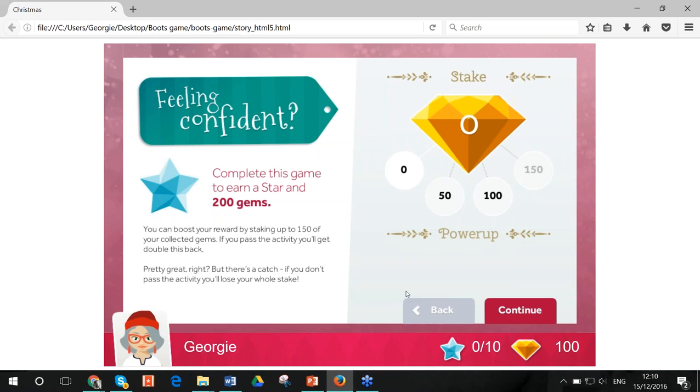And now I've seen the instructions, this is where I get to judge my confidence. So I know that this is all going to be about the boots advantage, what sets them apart from others. So I can now say to myself, well, how confident am I with this knowledge? Do I want to just go ahead without betting anything? Then the maximum I'll be able to win is the 200 gems available. Or do I want to increase my stake, perhaps with an extra 50 gems at stake, meaning I'd get an extra 100 back if I passed, or maybe with 100? So I'm going to choose 50 and go forwards to start the game.